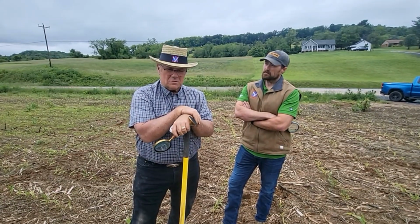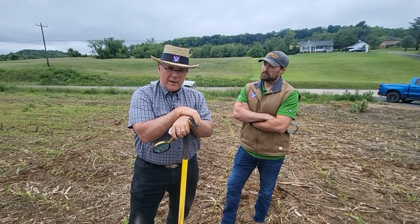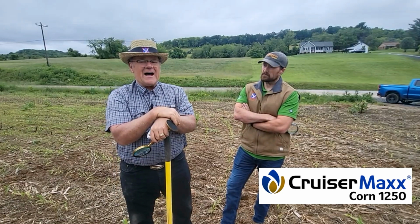So what are we going to do? Well, we're going to learn from it, and we're going to find out what our viable options are. One viable option, and we don't know how good it is, but we're going to find out, is we're going to come back and replant some of this with just Cruiser 1250 to get the highest level of seed applied insecticide that we can get. Then we're going to do some of it with Force and use a 3 to 5 pound rate with Force.